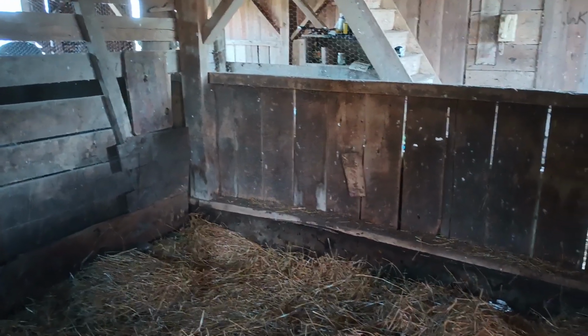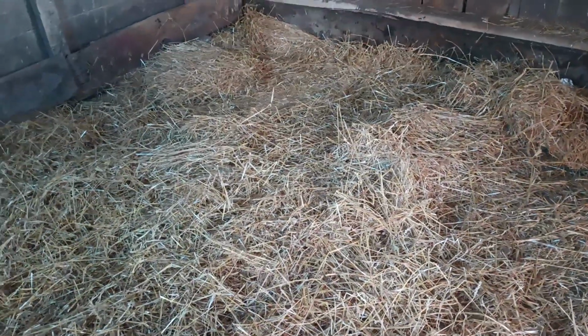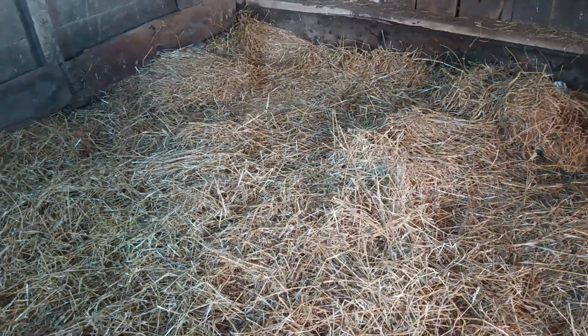So those were removed, and we had to basically cover up the holes there. And then we had the boar over here, the big Duroc boar that we have, that's 600 pounds.